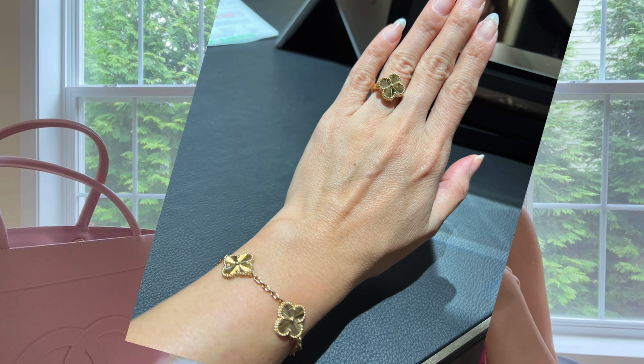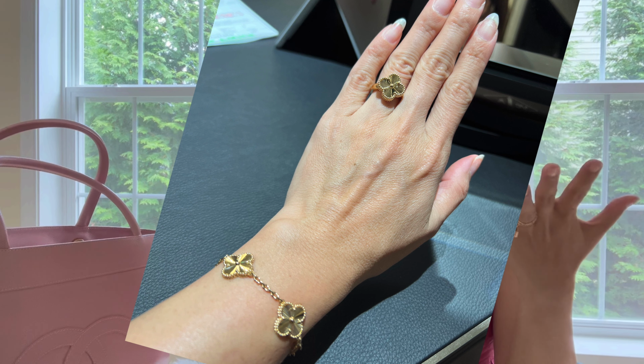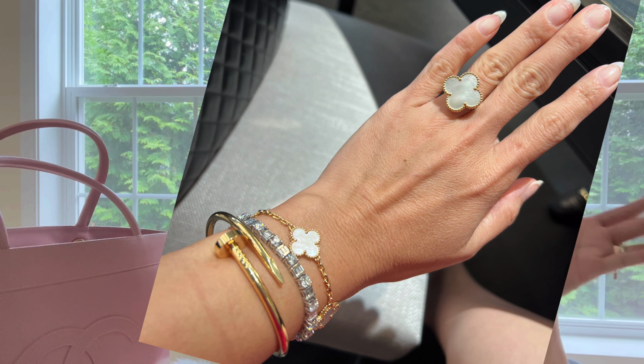So the ring that came with this bracelet is in the same size, the vintage size, which is the smaller size, and for the mother of pearl there were two sizes, and the magic size for the ring is available, which I absolutely adore. That's why I'm sitting on this decision: should I get the ring for this bracelet, or wait until the day that I get the mother of pearl bracelet, and then acquire the bigger size motif in the magic collection for that mother of pearl bracelet.